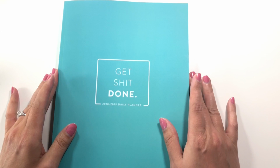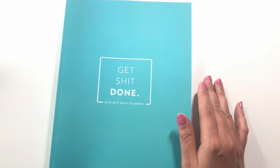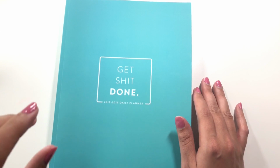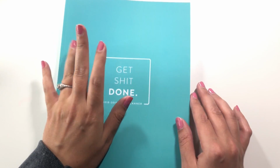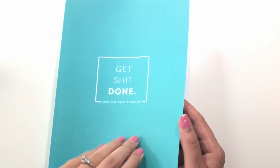It's teal, it's 8 by 10 inches. There's other, like a black cover, but I think it's a different style of planner. This one was the one that had what I wanted to look at, the one that was going to be the most handy, and it had prime shipping.